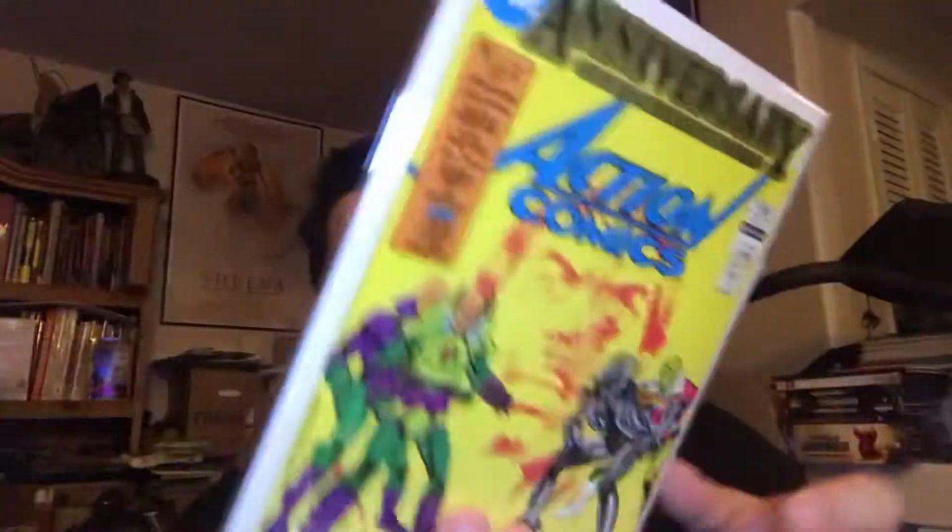Alright, so first up, these are in alphabetical order. So this is Action Comics number, oh, sorry, 544. This is the 45th anniversary issue.